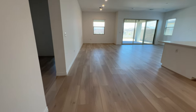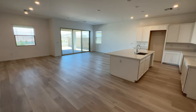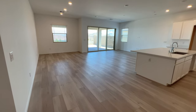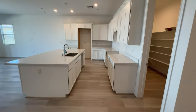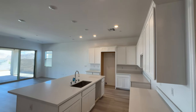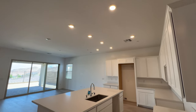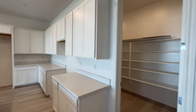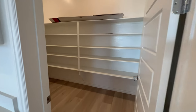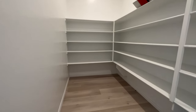Welcome to this massive main living area, guys. This is huge. I don't understand why it doesn't justify in the video, but when you go here, this is massive. Now we're gonna turn on the lights. Those are your recessed lighting there. Now this is one thing I wanted to also show you guys. It's almost like a bedroom. This is your pantry area.